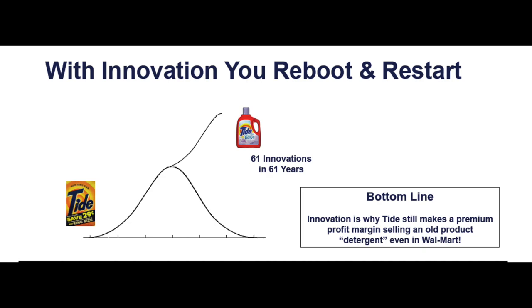Tide: 61 innovations in 61 years. Think about all the things they've come up with recently, from Tide Pods to Tide Pens to Tide with Febreze to Tide with Downy. They keep continually changing. It's restarting the curve, and they stay on top.